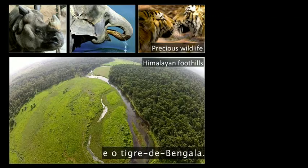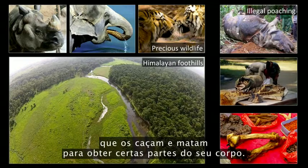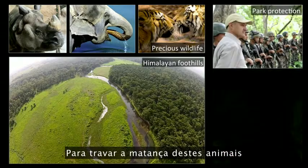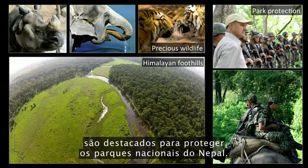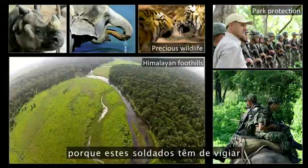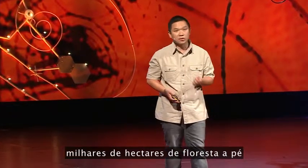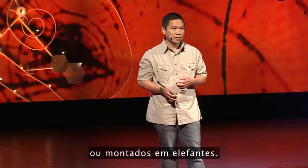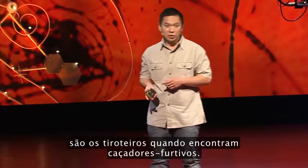Bengal tiger. But unfortunately, these animals are under constant threat from poachers who hunt and kill them for their body parts. To stop the killing of these animals, battalions of soldiers and rangers are sent to protect Nepal's national parks. But that is not an easy task because these soldiers have to patrol thousands of hectares of forest on foot or elephant backs. It is also risky for these soldiers when they get into gunfights with poachers.